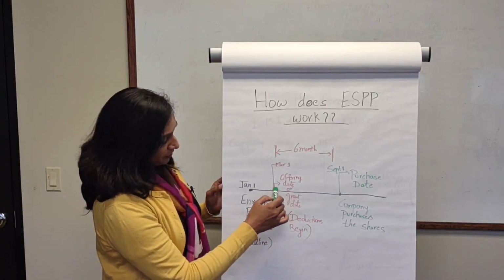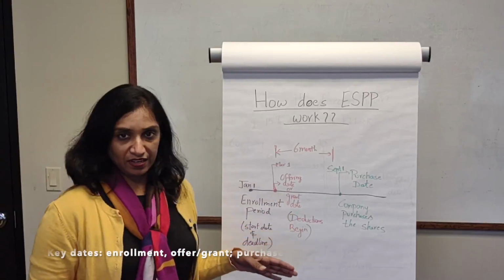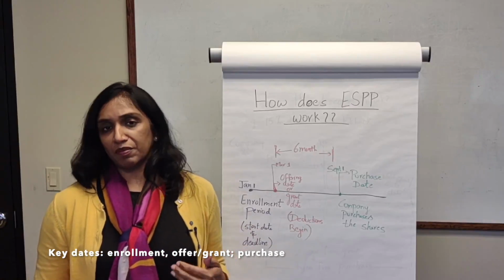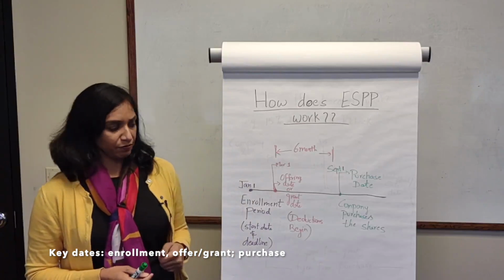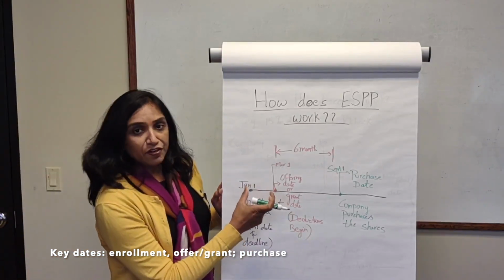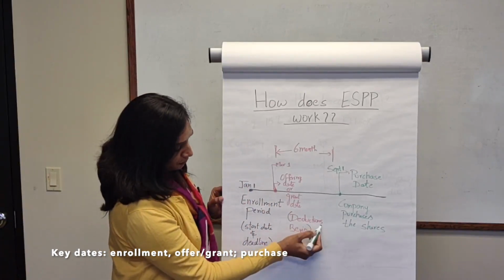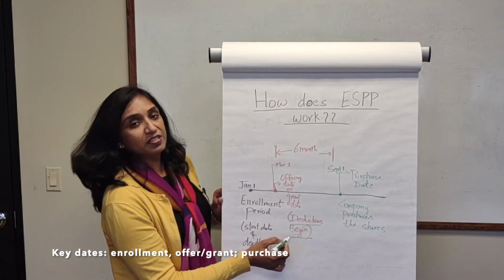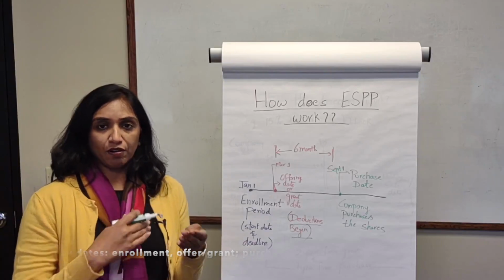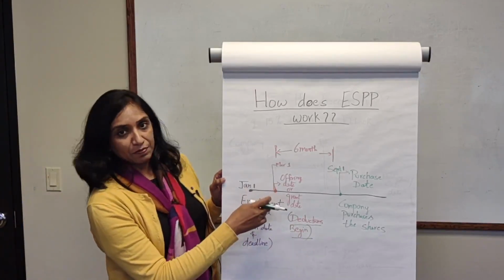Now, March 1st is what is called the offering date or the grant date. These terms are used interchangeably. Some company documents would say offering date, some would say grant date. If you have enrolled into the ESPP program, this is the date when the deductions will begin from your paycheck. When you look at your pay stub, after all the pre-tax deductions, you will see a post-tax deduction for your ESPP.